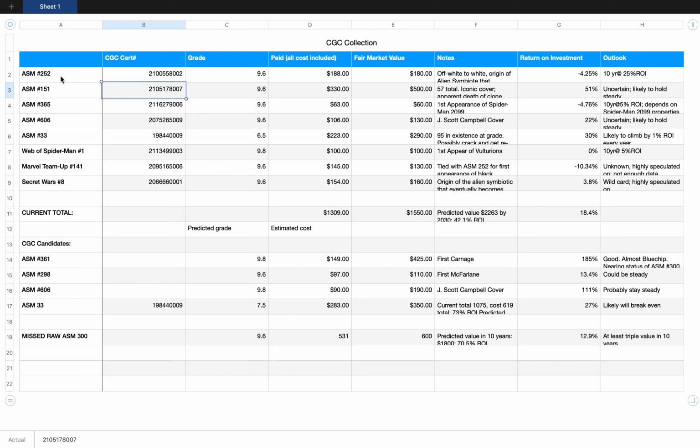Amazing Spider-Man number 151. That's a pretty steep cost, but fair market value is pretty high. There's only 57 of them total. That's another thing that keeps the market value up, is there's only 57, and that number is not likely to climb too much more. So that's a 51% return on investment, but it's probably going to stay around that for quite a while.